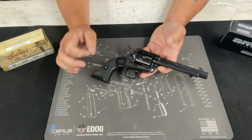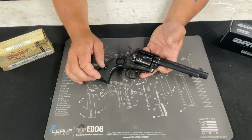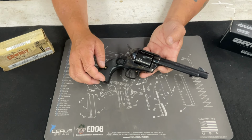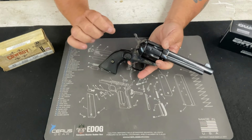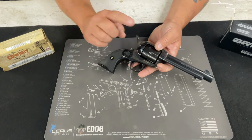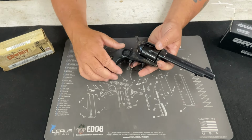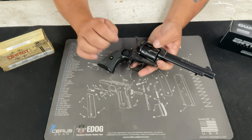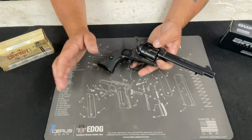The other thing I'm not horribly excited about is the plastic grips. But for $345 plus $20 shipping, I really can't complain a whole lot about it. And what that's going to allow me to do is give you content for another video. Spoiler alert, I'm going to try making grips for this gun by hand myself. So that'll be an upcoming video. Stay tuned for that. I'll let you know how that goes and we'll see how it works out.